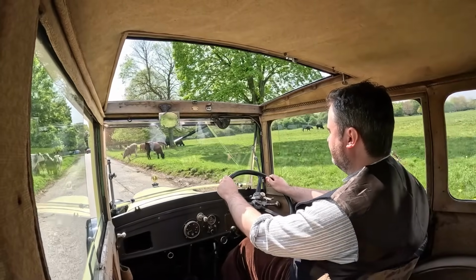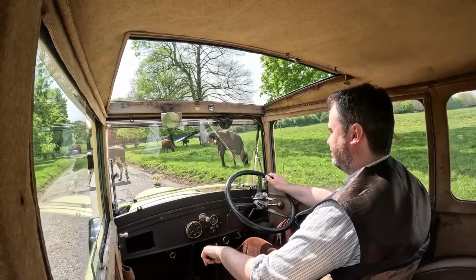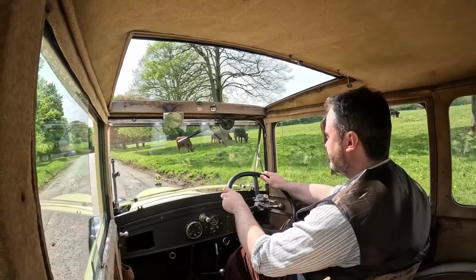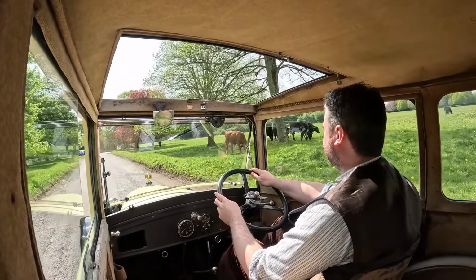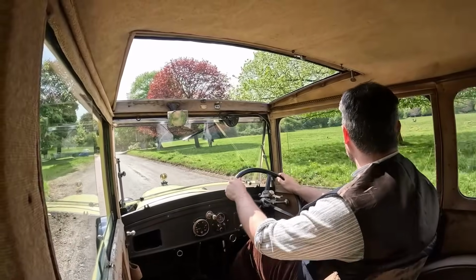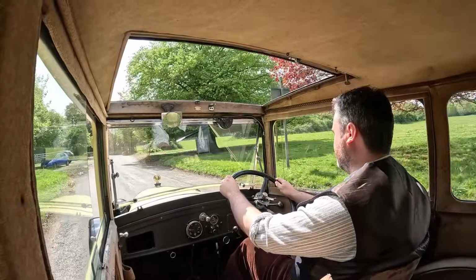So we're off on another adventure today, and we'll just wait for Daisy here to cross the road, one of the many hazards on rural roads. We'll see a few of those today, and do look out for the pheasant later on in the film. But as I say, today is National Drive It Day, which also includes National Ride It Day for motorcyclists.